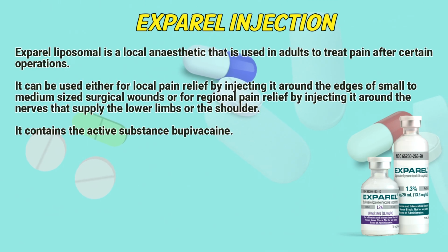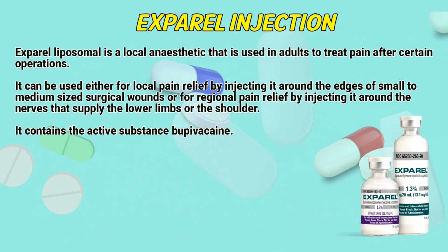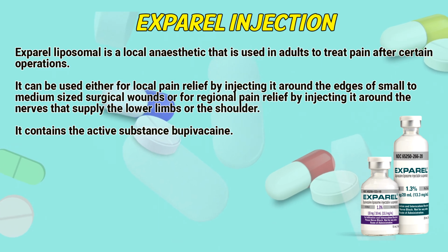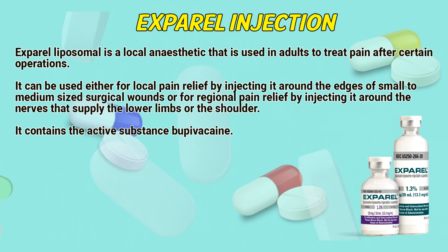Exparel liposomal is a local anaesthetic that is used in adults to treat pain after certain operations. It can be used either for local pain relief by injecting it around the edges of small to medium-sized surgical wounds, or for regional pain relief by injecting it around the nerves that supply the lower limbs or the shoulder. It contains the active substance bupivacaine.